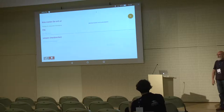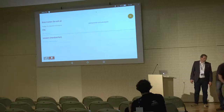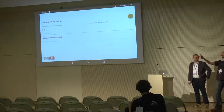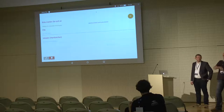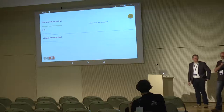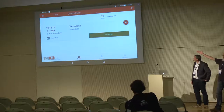This is a waiter log. This is normally used in restaurants or so. You have magnetic keys with a secure key in, and this is mounted directly beside the tablet. This is connected via Bluetooth LE to this Android tablet, and so I'm doing my login and I'm having my tour.